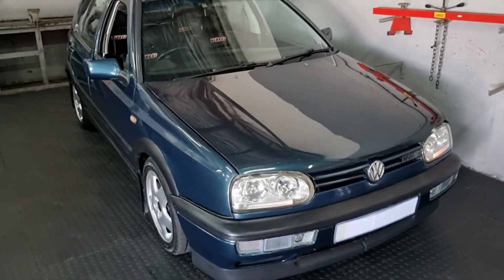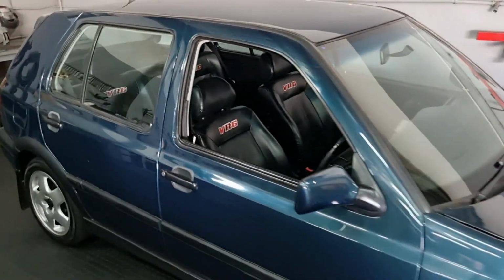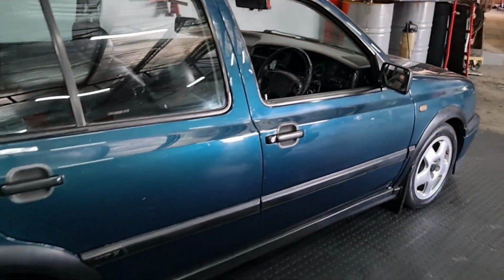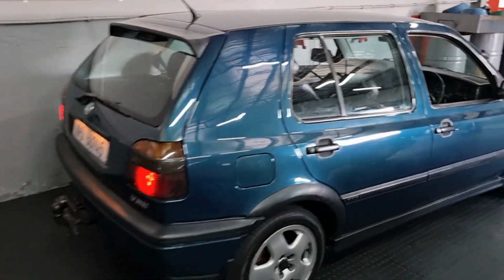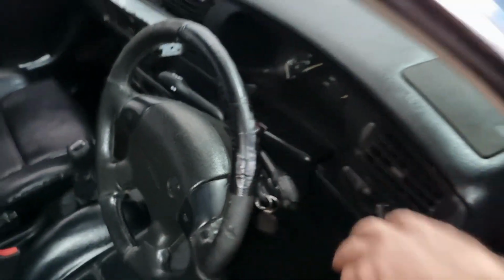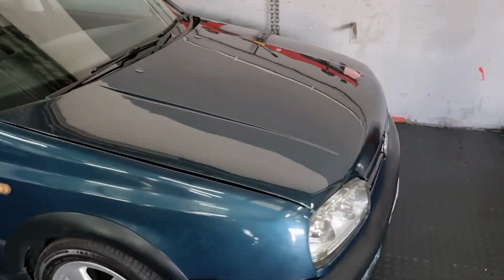Let me give you an update on my VR6 story. Here we have my green VR6, my malachite green. You can see this is my mint one that I bought, my dream one, and here it is in my workshop. You can see my dream VR6. It's only got about 200,000 Ks on it. So this was the one that I've been after all this time.